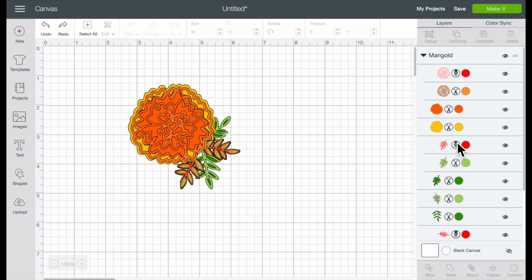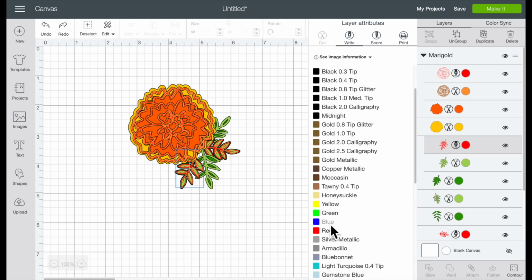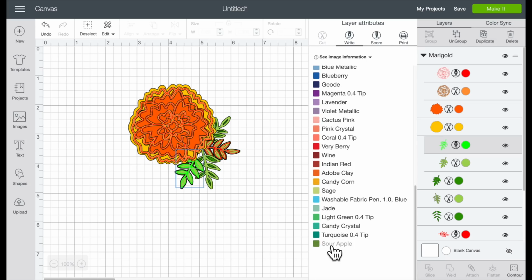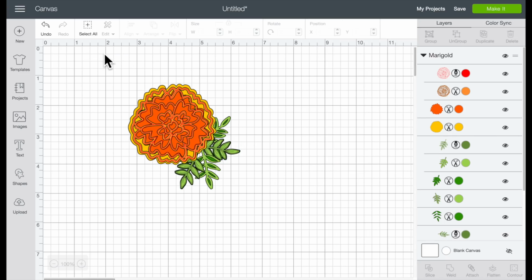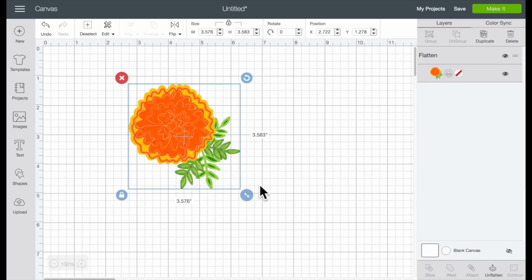Or you can go back and change the color of any of these. Like if you don't want red on there, you can change it to green. Let's do the sour apple. We don't want red on our leaves. Let's change them to green. Now we can just select it and flatten.